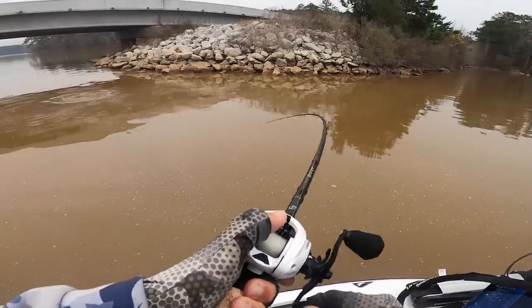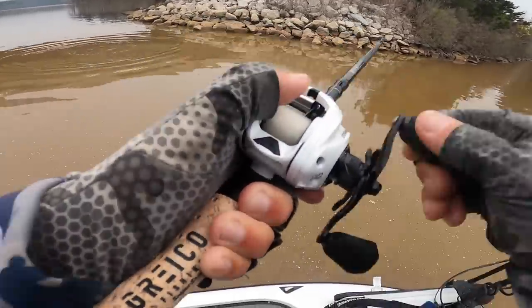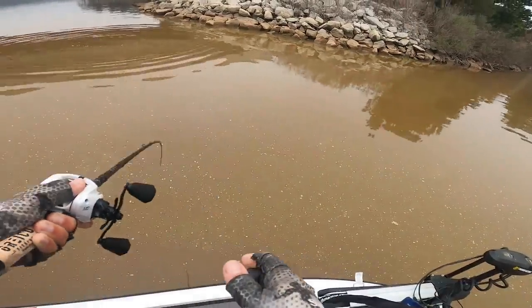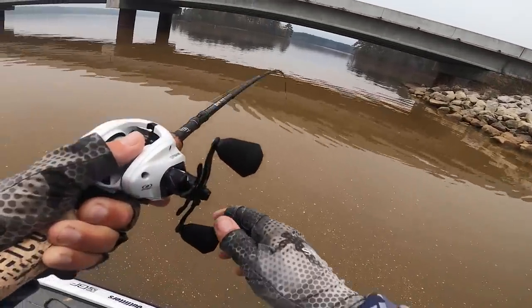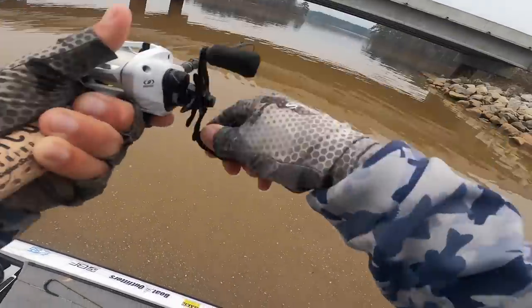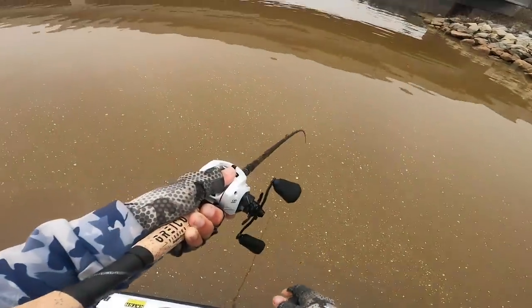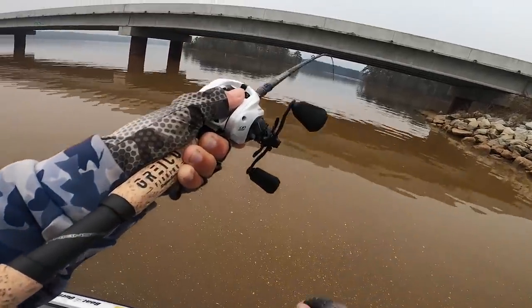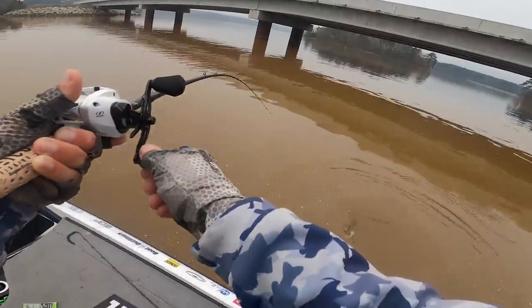That's a good one. Oh, I just got them hooked in. I keep hooking them in the top. They feel way bigger than they are. I think it's a decent one though. I couldn't quite tell how big he was. He didn't look giant. He's not that big. It's like a 2.5. I think it's a spot. Yeah, it is a spot.